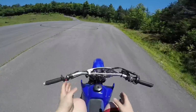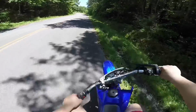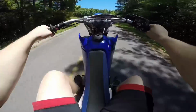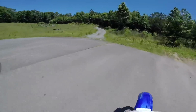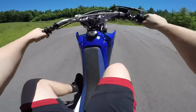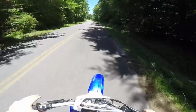My legs, my knees straight, which I need to. I need to keep them against the bike, but it's hard to balance. It's just like I said, practice makes perfect. Dang it.